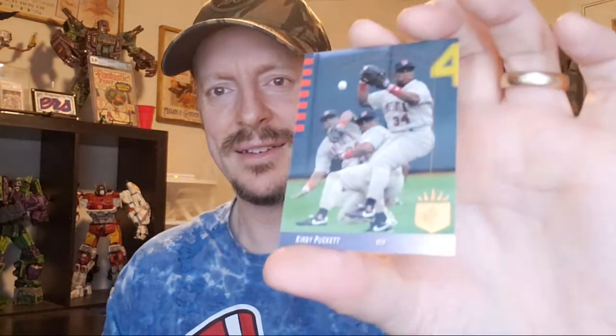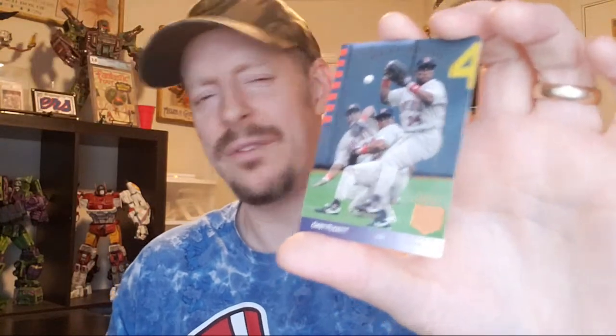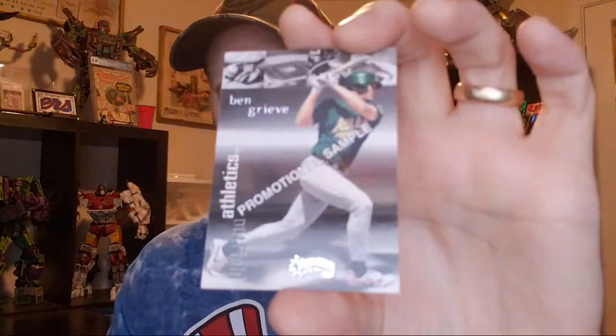This is a cool Puckett, 93 SP. Man, I don't even remember this card, to be honest with you, but man, that's a classy card. Ivan Rodriguez. Then you have Angel Miranda of 94 Collector's Choice Gold Signature. Those are real tough cards, actually. Then you have a sample card, which is Ben Grieve. It says promotional sample right on the front.